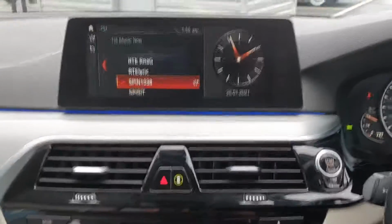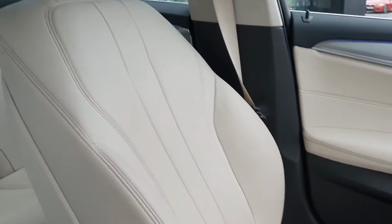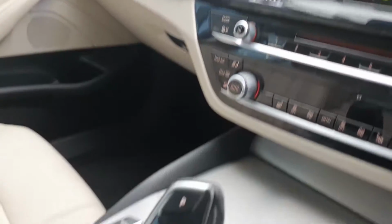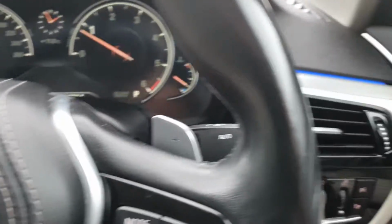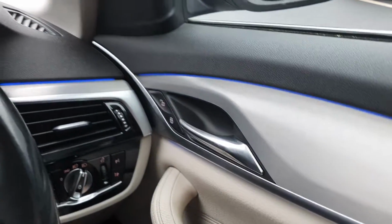Like I said, you have the 360-degree parking sensors front and back. The interior comes in an oyster white Dakota leather, surrounded by a platinum trim finish, alongside a customizable ambient lighting. Fully electric windows, electric mirrors, automatic lights, rain sensing wipers.